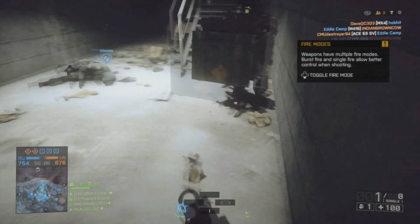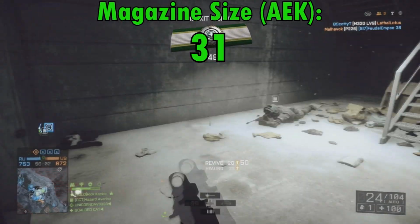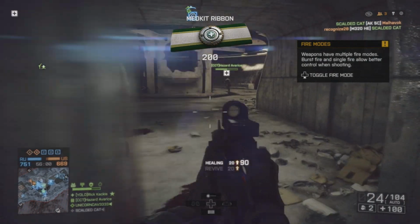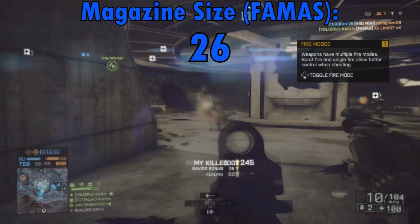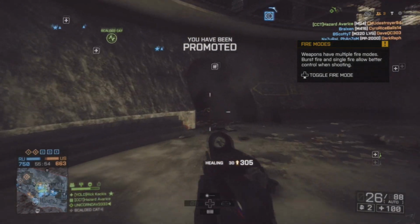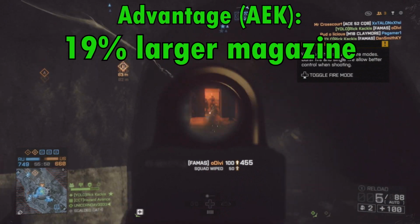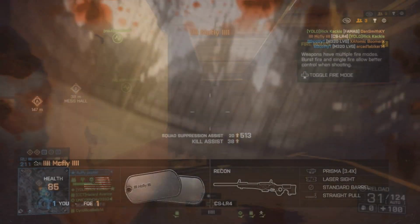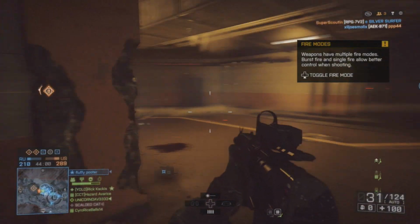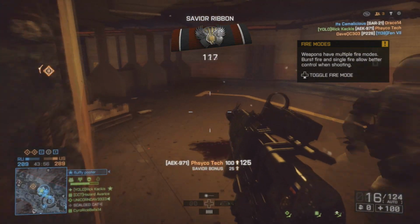Now, magazine size also differs. The AEK has a very standard 31 rounds in a magazine. Most assault rifles have this. But the FAMAS has a lower 26 rounds in a magazine. So, the AEK has a 19% bigger magazine than the FAMAS. This is especially going to come into play considering both these guns shoot extremely fast, so a lower magazine for the FAMAS is a definite disadvantage.